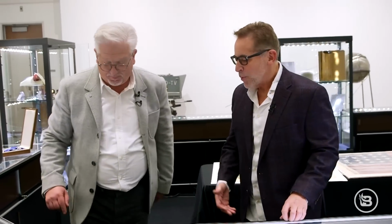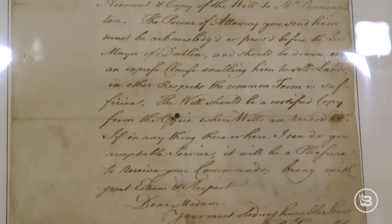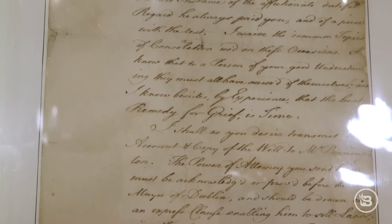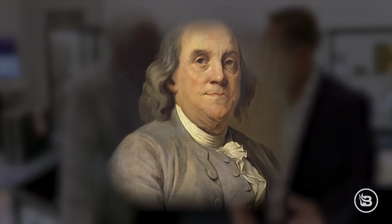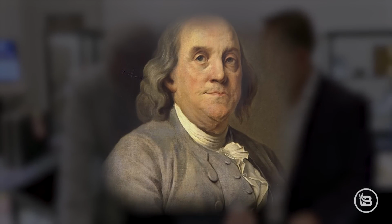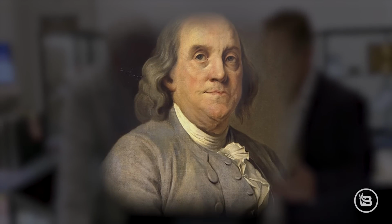And Benjamin Franklin. People don't realize how significant Franklin was. I mean, he financed the war. He was our diplomat. He was instrumental in the Constitution. He was the Tesla before Tesla. We forget about the lightning rods, electricity. I mean, he was such a genius.